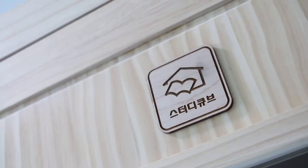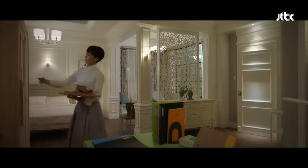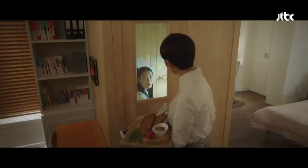This wooden cube is supposed to block off surroundings once you go inside and close it off, letting you focus on your work and your work only. The study cube in Sky Castle was first featured being used by Yeso, who's the model student who always gets first place in class, and she's very ambitious, so that's why she puts herself into that box.